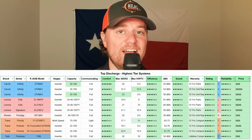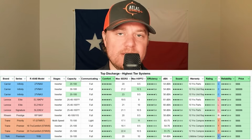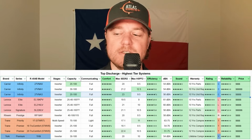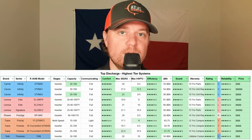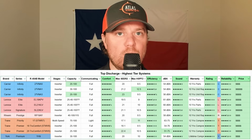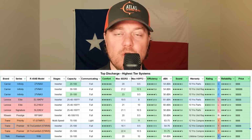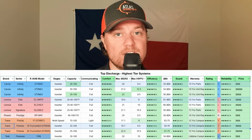So overall, the highest performing system on this list that's going to provide the highest level of comfort and efficiency is going to be this Carrier here, and right after them is going to be this Trane unit here. Now, if you're solely interested in comfort and efficiency is not one of your top priorities, these Carrier, Lennox and Trane units might be your best bet, because they're going to arguably do the exact same thing as their more efficient, more expensive models.